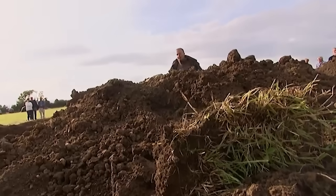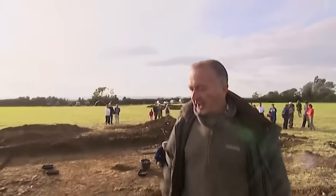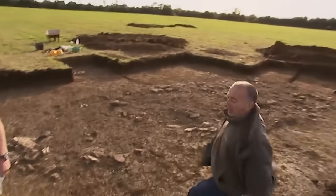Our last throw of the dice in our quest for the Roman building was the extension of Phil's trench over here. How do you reckon you did? I think we've done really well. We haven't found you a villa, but I think we've got a cracking story out of this, haven't we? I think it's absolutely amazing. Tell me then.